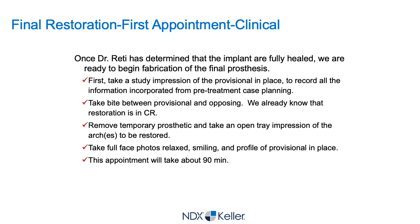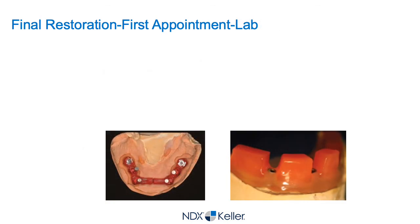So you go ahead and take your open tray impression and send that in to us, and we'll go ahead and make a model, obviously, and we'll make a bite rim. We're going to make a bite rim that'll be retained by a couple of the implants so that you'll actually screw it onto the implants. And then we'll make what's called a verification jig, like that.